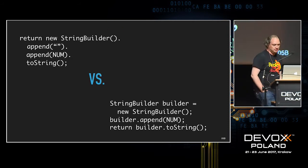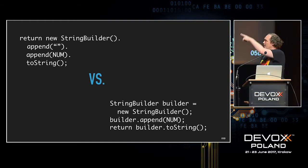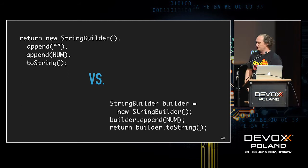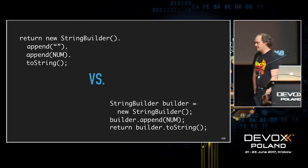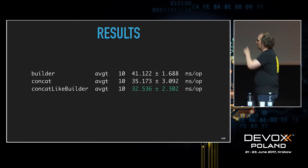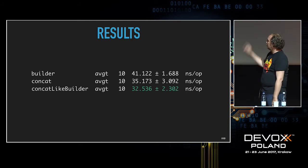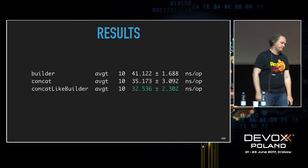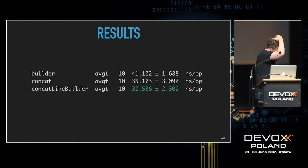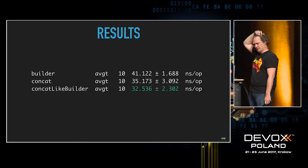Okay, well, let's try a straight-up comparison of these two. I will write that code manually, the same thing I should get from concat, and I will compare it to what I wrote before, and we'll see if we still see a difference. Yes, there is a difference. And then if I write the code that but the concatenation-like one, okay, it's like concatenation. Weird. Really, really weird. What happened here?